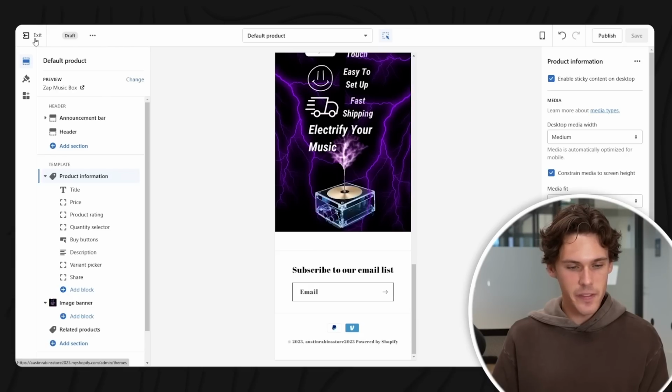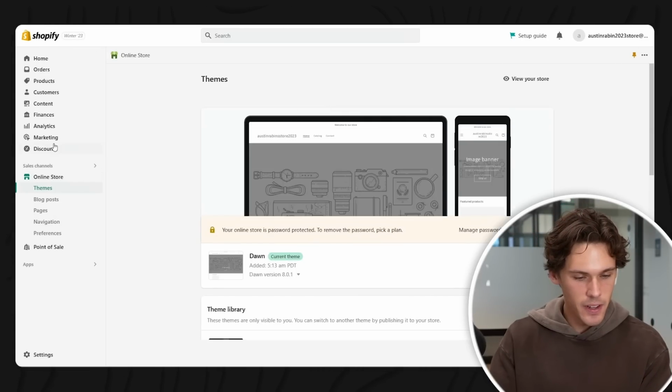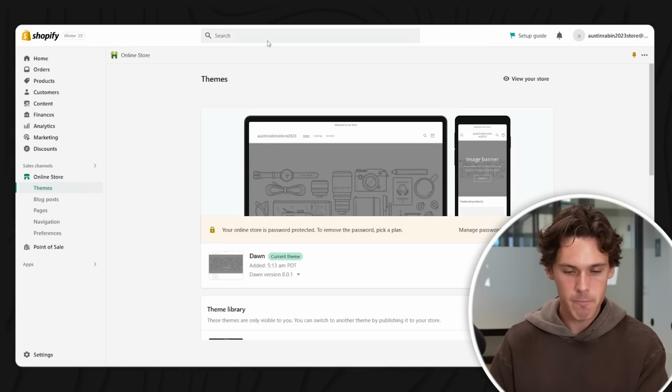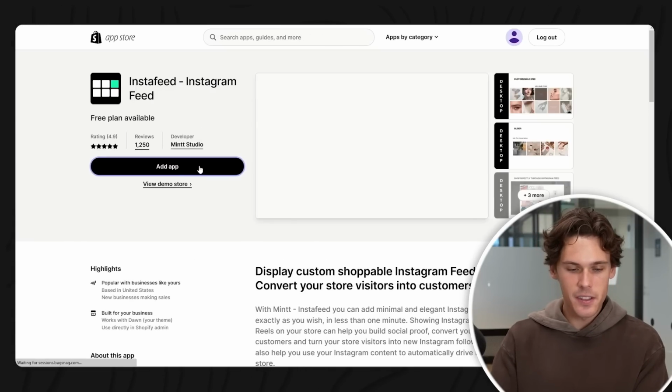There are a couple things I do want to add to this, and we're going to be talking about apps that we need to add to make it look a little bit better, and also we're going to be adding an Instagram feed on here as well. To add the Instagram feed, we're going to exit, make sure you save first, and then we're going to go down to apps and then go to Instagram feed. You search this on the App Store. And I like to use this one. It's InstaFeed. They have a free plan available. It's super easy to use.